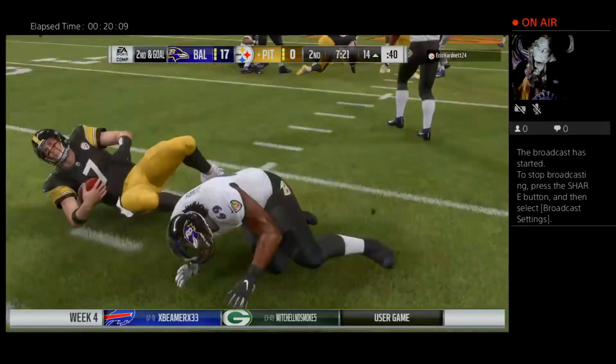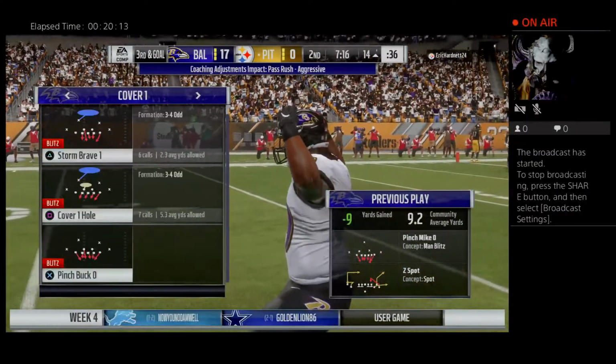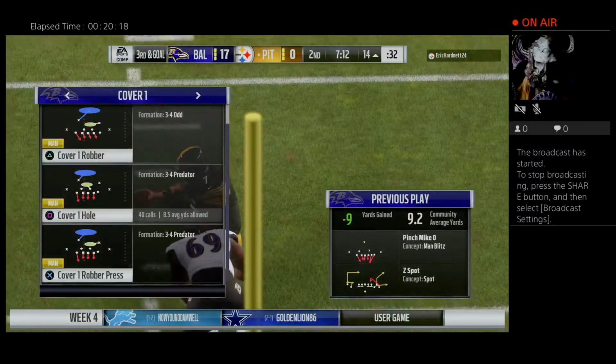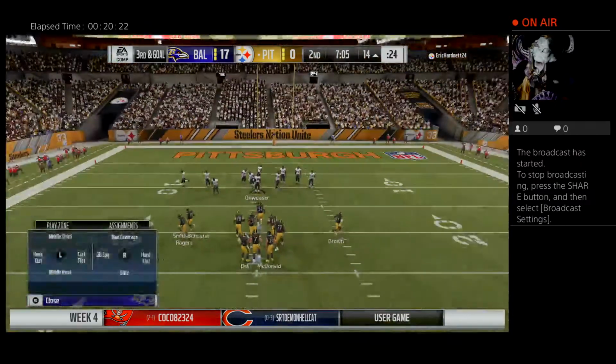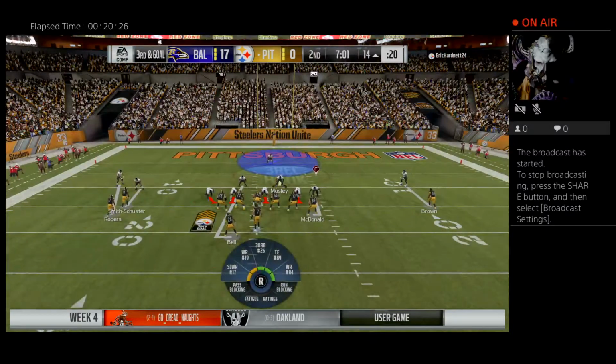And he goes down. The Ravens able to get to him. Willie Henry, he's the one that got to him. He takes him down for a loss of 9. So the sack, and now a 3rd and long situation for the Steelers and Ben Roethlisberger.